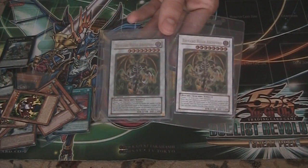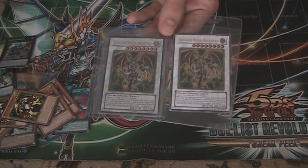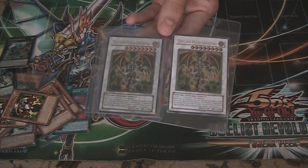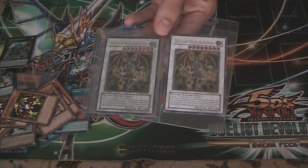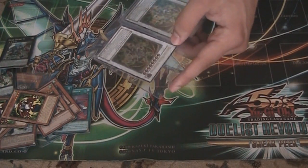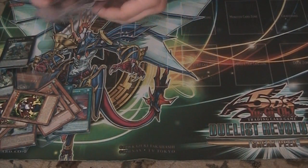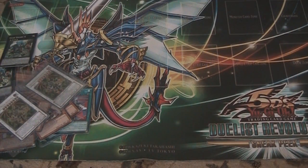So I haven't got this card in a while. It's still really good, and even though its ability could really only affect itself, it's a very powerful level 8 monster. And if you're in a bind and you have low life points and you can destroy some of your opponent's monsters, Thought Ruler Archfiend is definitely a dude to have on your team.